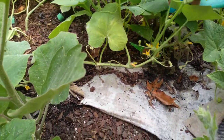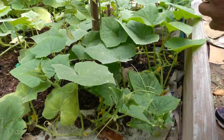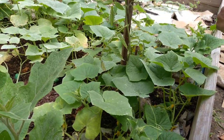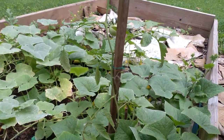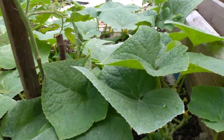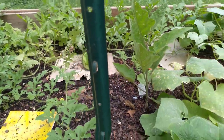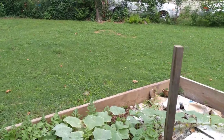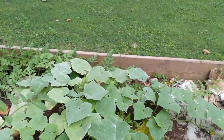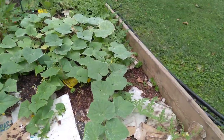I'm looking inside my young tender flowers on my cucumber plants to see if they're inside, because they eat the flower inside out. And they eat leaves, and they also give your garden a virus too. So I'm looking over my garden, and I've got different traps for different pests that are not beneficial for your garden. I'm looking over to make sure I don't see any.